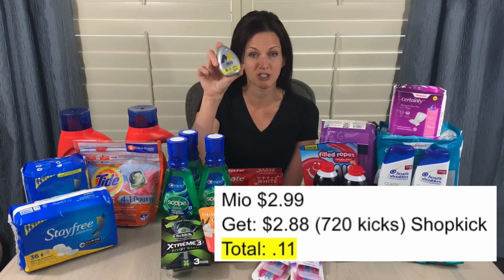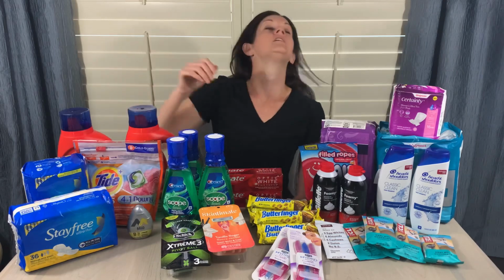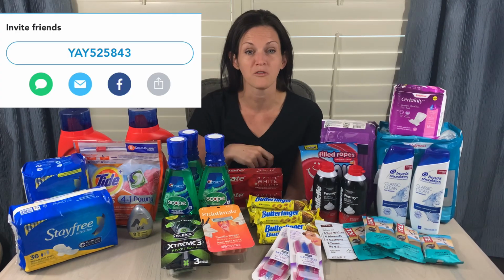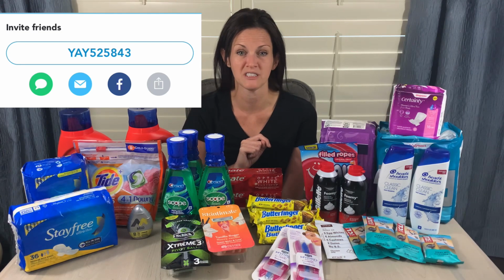Now, if this is a product you buy quite a bit, you know that 11 cents is a great price. If you're not using Shopkick yet, grab it using my referral code because you'll get an additional $1 back when you scan your first receipt.